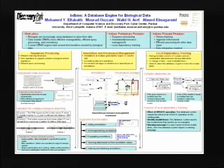where we're doing the sequence processing, the annotation and the provenance, and the dependency tracking. I want to emphasize the annotation and provenance because this is the contribution of the system. And the idea here is that we wanted to enable the biological database with the ability to annotate the data, which is what people we work with tell us is the most important thing. So we allow the users to annotate columns, to annotate rows, to annotate specific cells, and also we provide capabilities to run operations.